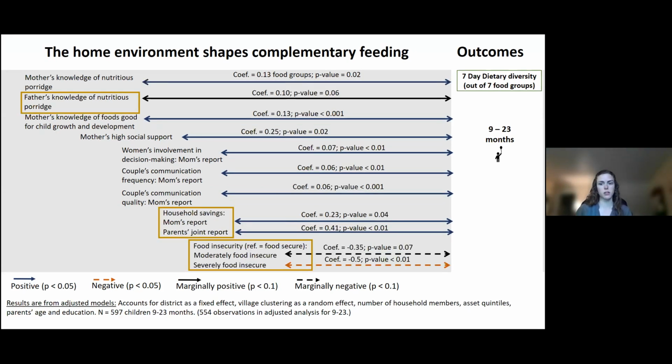And these results were similar among older children, except here father's knowledge became marginally significant, and household savings became significant as well. And just as a reminder, these are children who are consuming more complementary foods than breast milk. So here, when both the mom and the dad reported that the household has savings, children consumed almost half a food group more, just highlighting the importance of couples communicating about these household resources and having savings. And then you see food insecurity also became a significant barrier.